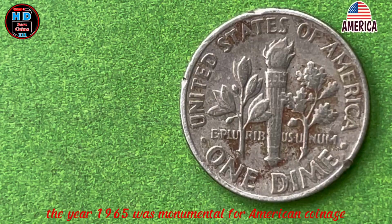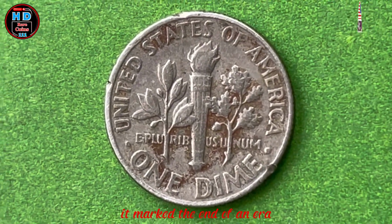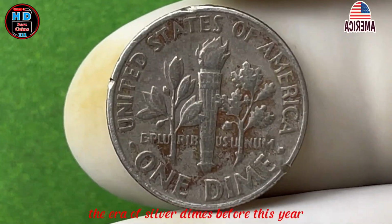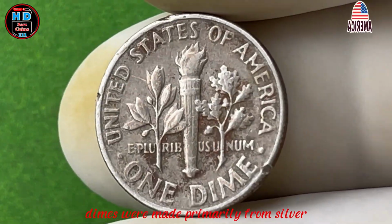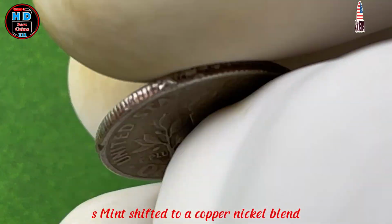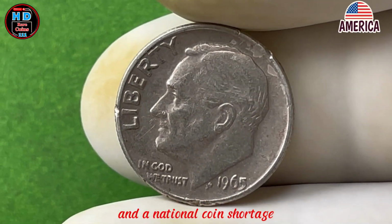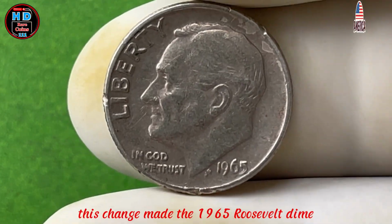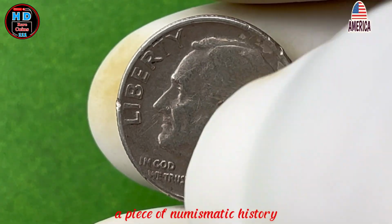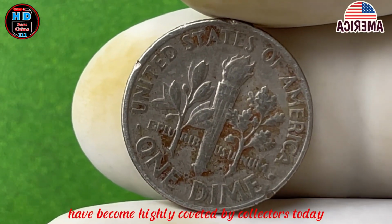The year 1965 was monumental for American coinage. It marked the end of an era, the era of silver dimes. Before this year, dimes were made primarily from silver, but in 1965, the U.S. Mint shifted to a copper-nickel blend due to the rising cost of silver and a national coin shortage. This change made the 1965 Roosevelt dime a piece of numismatic history, and certain versions of this coin have become highly coveted by collectors today.